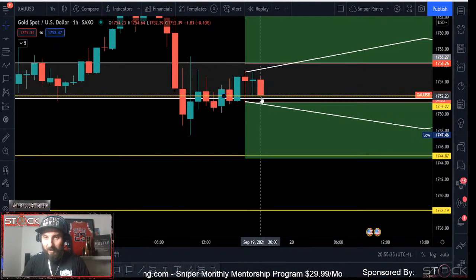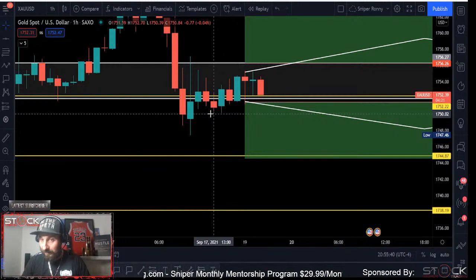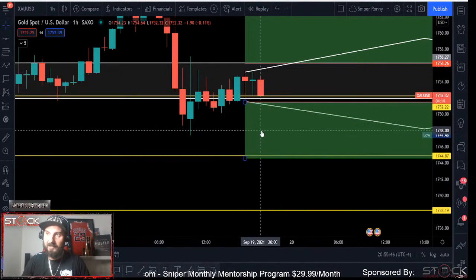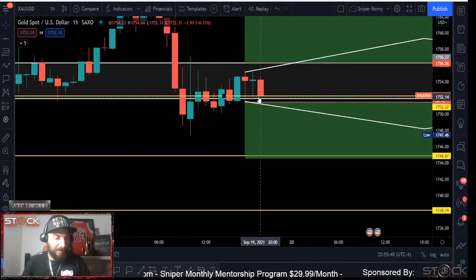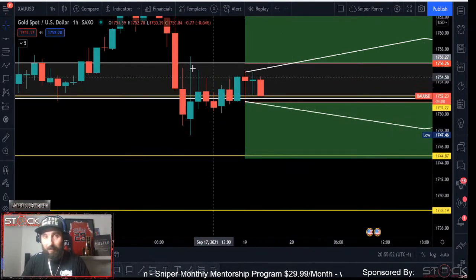Key levels: if volume can close below here, we might push down on the hourly to 1750. That's that psychological level. And if it breaks down there, it could come down to 1747. You could possibly catch 30 pips to the downside right here, if we were trading hourly candles. We're watching for volume to close. This hourly candle is going to close in 4 minutes, guys.